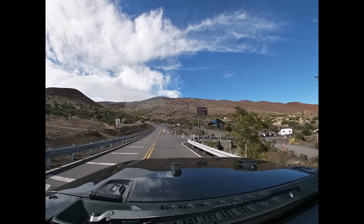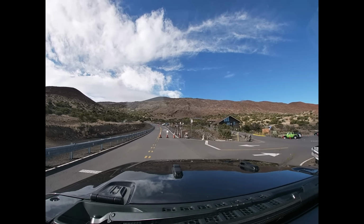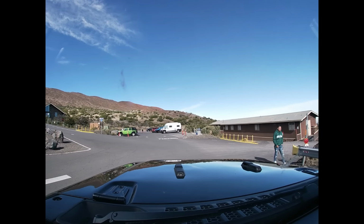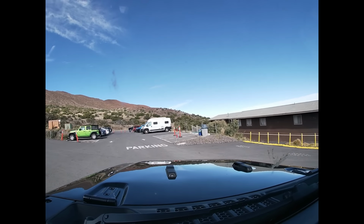So here we are at the visitor center. It'll make us pull over and acclimate to the elevation. Pretty typical there. Usually they make you pull over, and here we are, and now we've got an hour to kill.